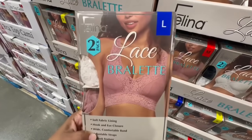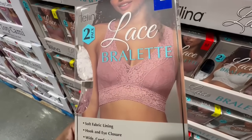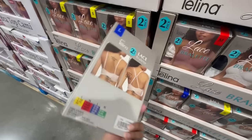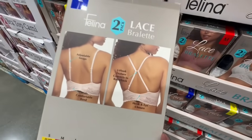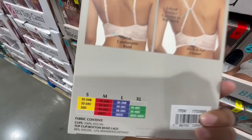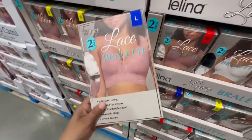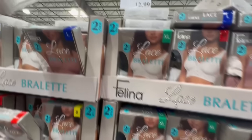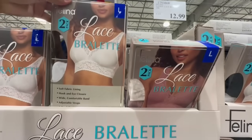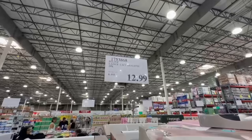Has anyone tried the bralettes at Costco before? These are by the Felina brand. And I love lace, especially when it comes in a really nice shade of pink like this one. I'm tempted to try this one out, and the thing that gets me more is the fact that you can convert the adjustable straps and turn them into a racerback because of the little hook that is included. So I spotted all sizes for these, and then they also have this one right here, which is white and black, and right now they're selling for $13 for a 2-pack.